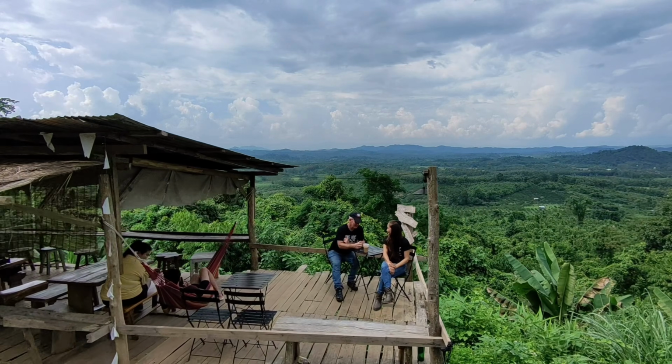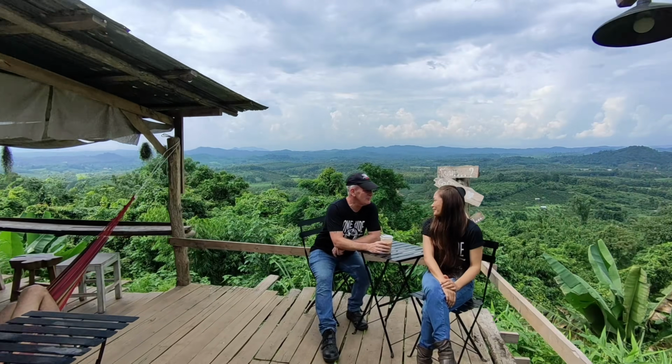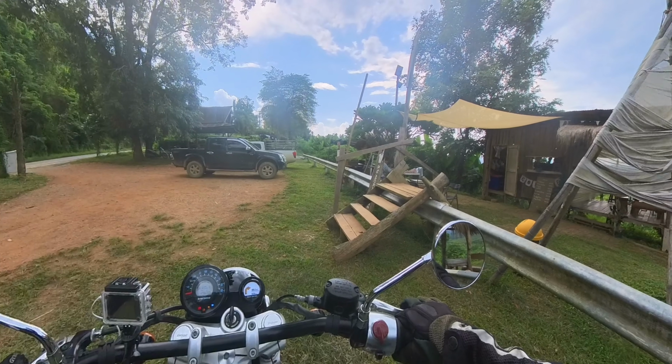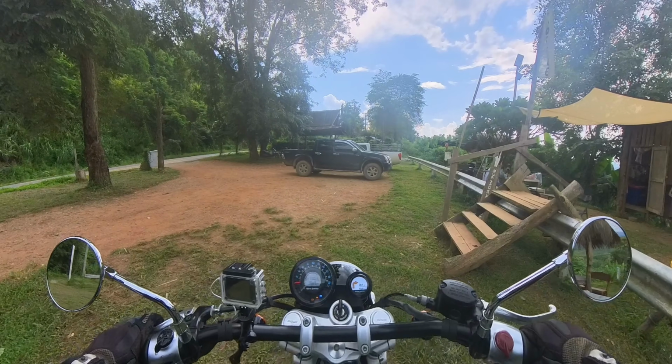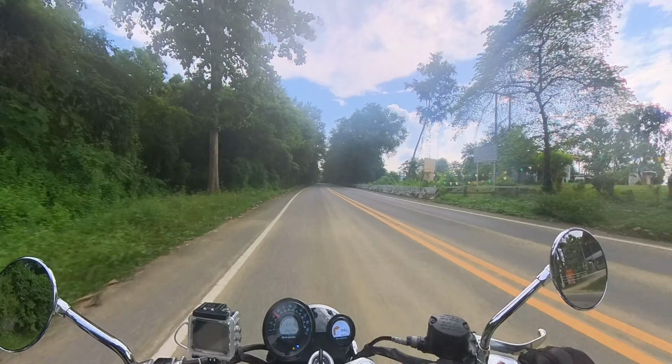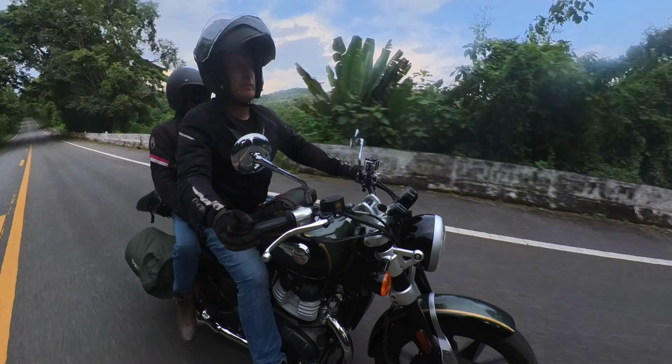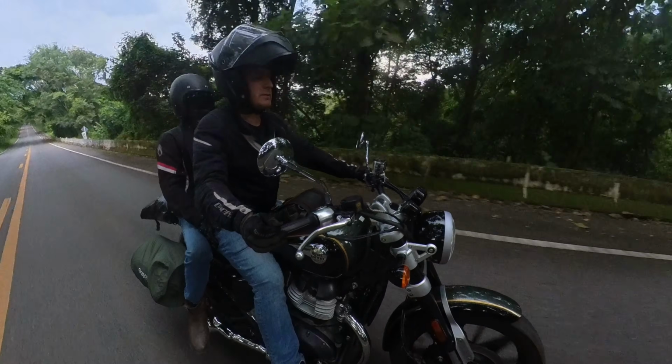We did ride through the heavy rain, but it only lasted about 10 minutes. After a rest and refreshment, we leave my favourite mountain coffee shop and take the downhill route to Sukhothai Historical Park. A lovely, quiet, good surface, slow, twisty road. Motorbike heaven.